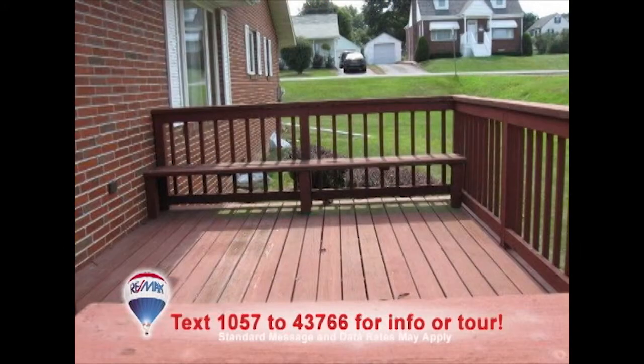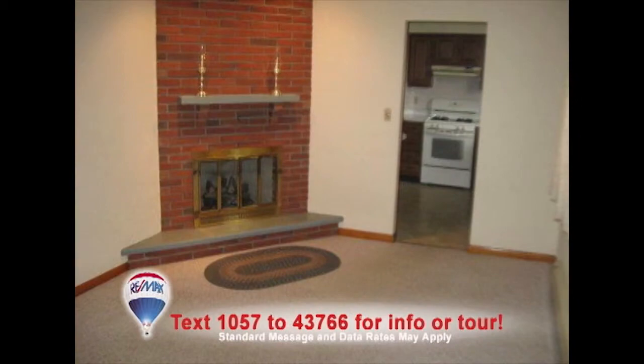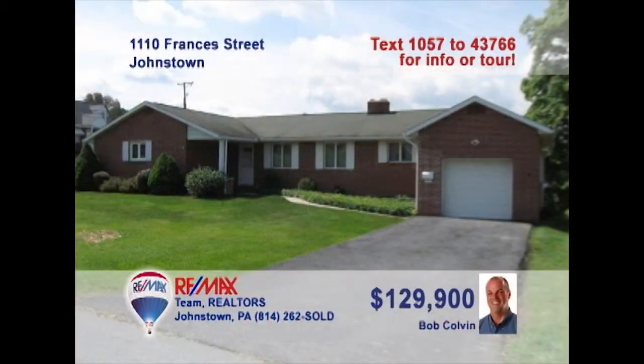After dinner, relax on the rear deck and enjoy the fresh air, or gather around the fireplace in the family room. Contact a buyer agent to see it all.